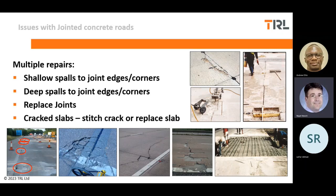In the UK, what we also do is if we take a slab out, we replace it with a slab with reinforcement in it. But you also have to reinstate the joints because you still want that ability for the concrete to expand and contract every 5 meters.